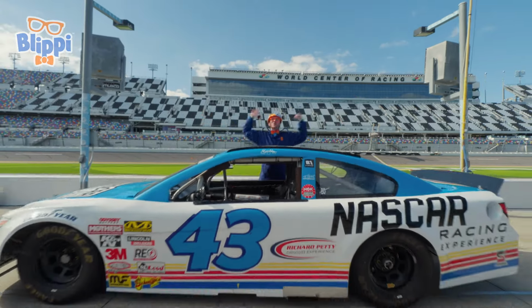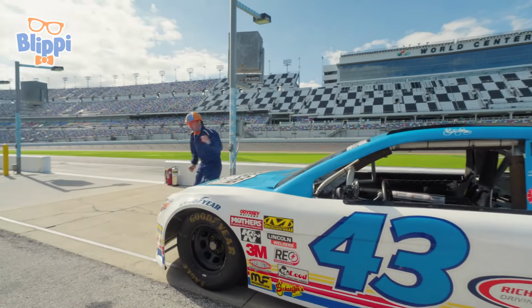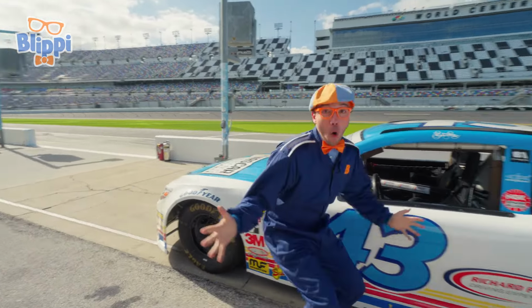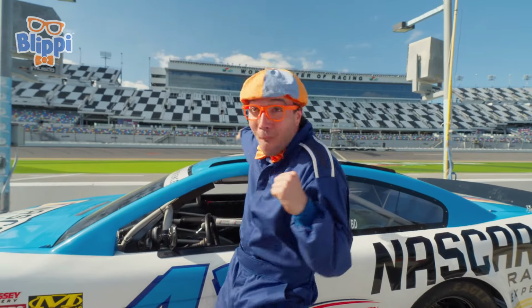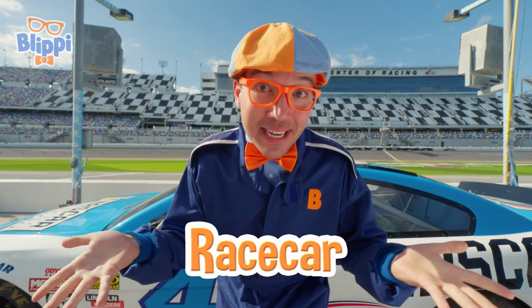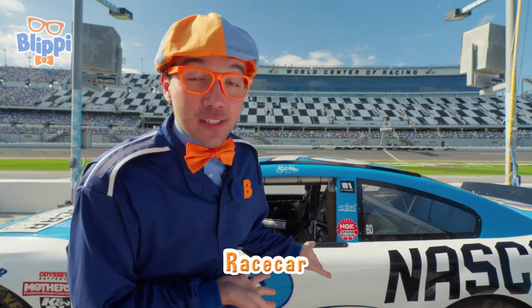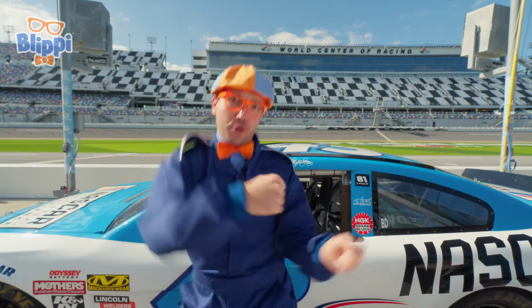Check out this race car! Can you believe it? We're up close to an actual race car. Yeah, you can call this a race car or a stock car, and you'd probably see it at a NASCAR event.